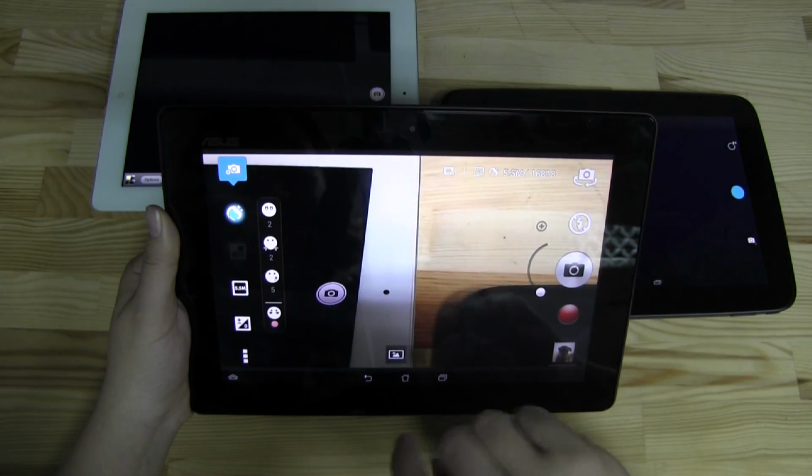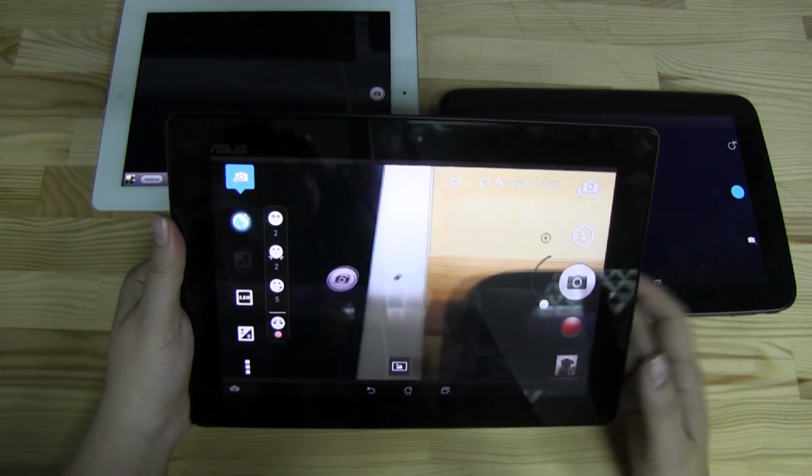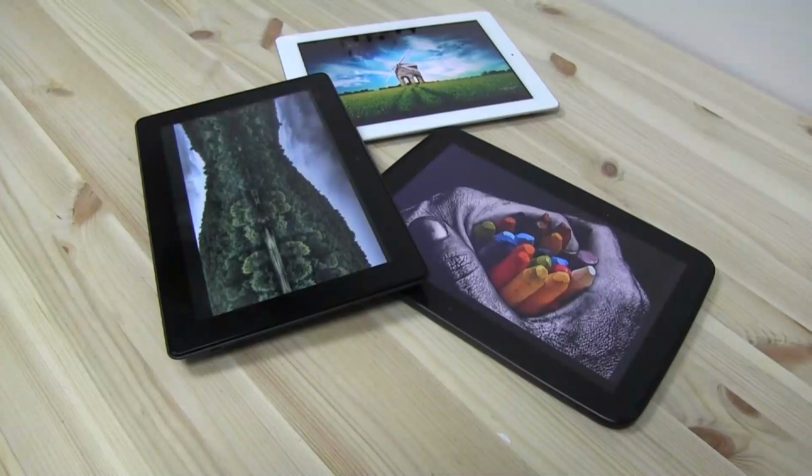And yeah, so since they are pretty on par with their features in terms of tagging and tap to focus and the rest of it, I think the beautification for me kind of puts the Padfone just a little bit ahead. Now what about memory?